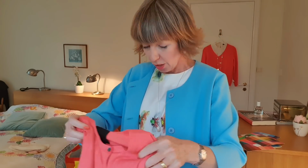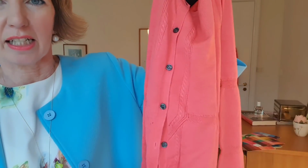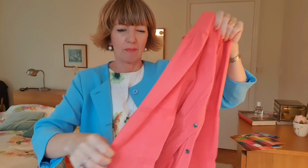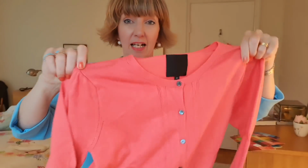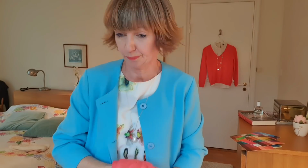Right, this one, and again, I don't like the buttons on this cardigan, and of course I could change them, but it's not just the buttons, it's the shape, it's the funny kind of sleeves, and I've got a nicer coral coloured cardigan, so that one is going.